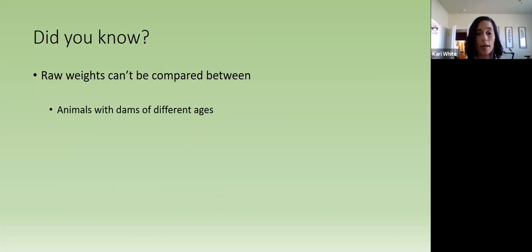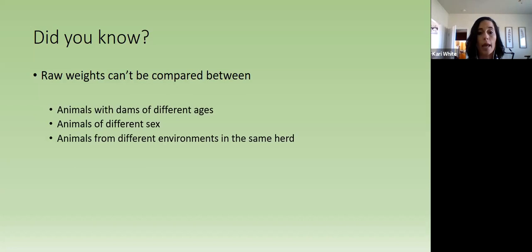So in your herd, you can't compare a weaning weight from a calf in the same calf crop, but a calf that has a 3-year-old dam to a calf with a 5-year-old dam. You can't fairly compare those two calves. You can't compare bulls and heifers. I know you guys probably already know that. You can't compare animals from different environments in the same herd.